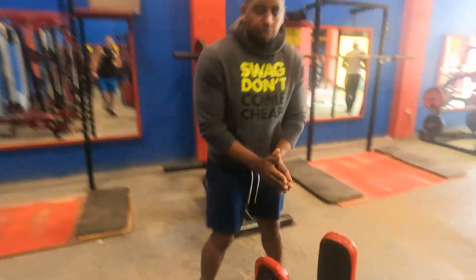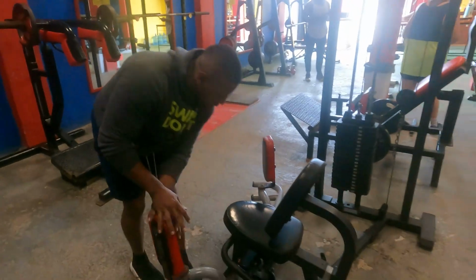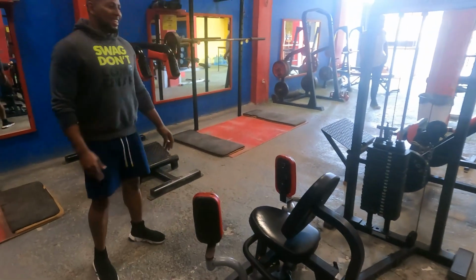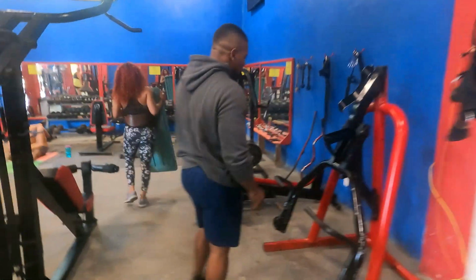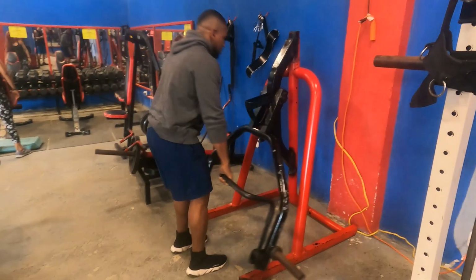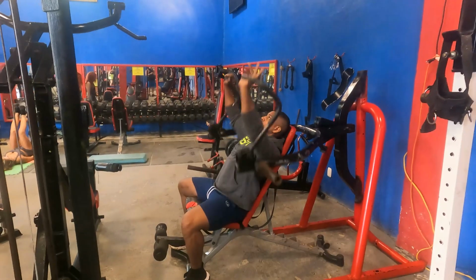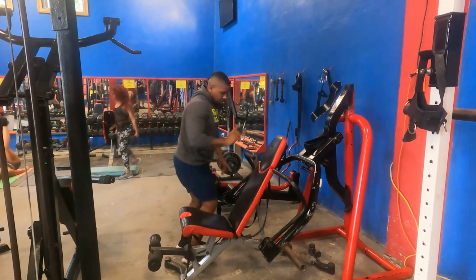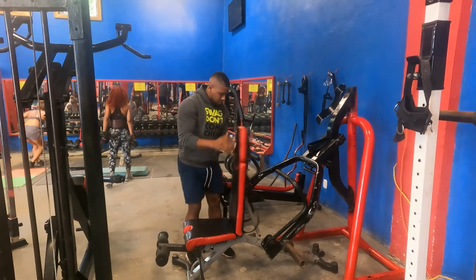This machine, you can do hip abduction or change it around to do hip adduction. This was a super creative custom build. You can do shrugs, or you can raise it up a little bit and grab a bench to do incline bench press, and then adjust the bench and you'll be able to do shoulder press.